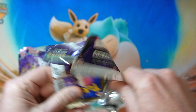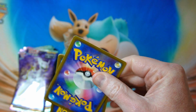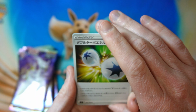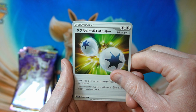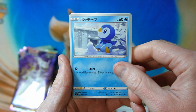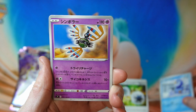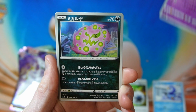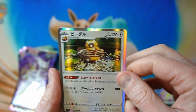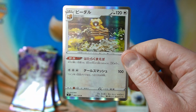All right, anyway, like I said, feeling good today. Feeling lucky. Let's go. Come on. Let's get something good. All right, that's a good start. Got the double turbo energy. It's a nice pull, worth a dollar or two, so we'll definitely take that. Got the old Pochama. I love the Japanese name. So good. And we've got the Bibberill. He's pretty good as well, actually.